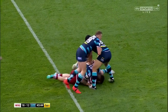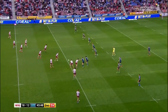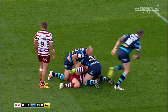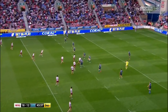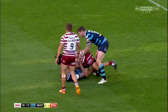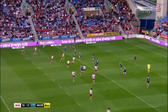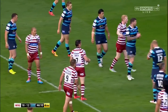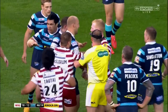Bateman takes it to 10 metres inside the Leeds half. McIlorum to Mossop. Wigan, of course, playing on here without their skipper Sean O'Loughlin, but the word from Rod on the sideline is nothing wrong with him. Tautai gets to his feet, plays the ball to McIlorum. Smith, not the best, not the best. And Farrell's going to claim he was tackled already, I think, before the ball.